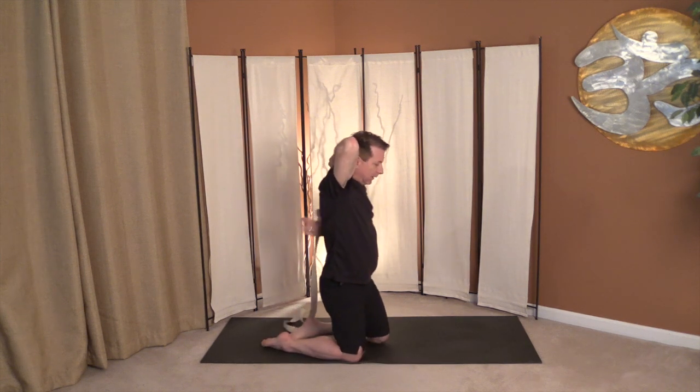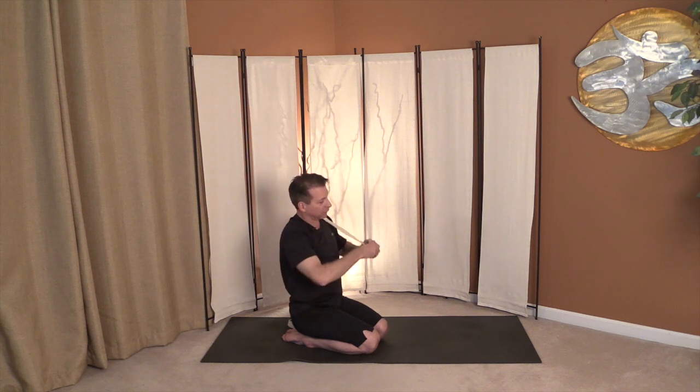As you see, my elbow's not pointing forward, it's pointing directly up, okay? So that's the concept. So pull and roll the heart open. Right elbow pointing up, left elbow pointing down as you pull. And slowly release. And we're just going to switch it out and go to the other side.